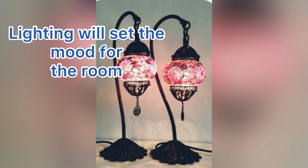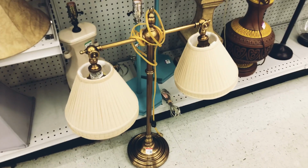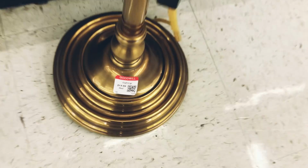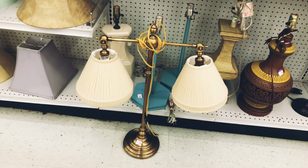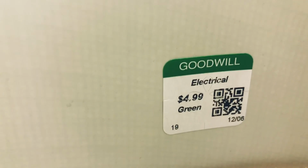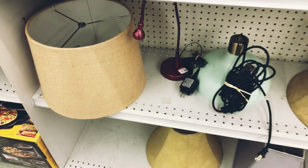Here is some more inspiration of a Bohemian lamp that I actually love. And look at this lamp that I found here on the floor. It is about $20, but so worth every single dollar because it will add so much ambiance to your home. Like I was saying, you can even DIY some of those lampshades. This one is just a few dollars and would be just perfect for that idea.